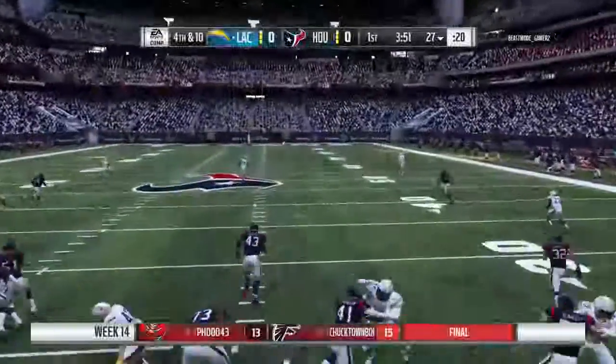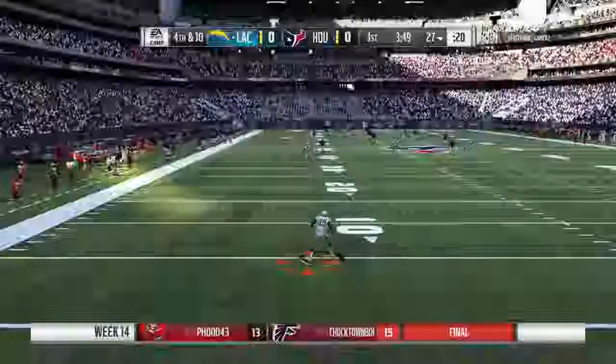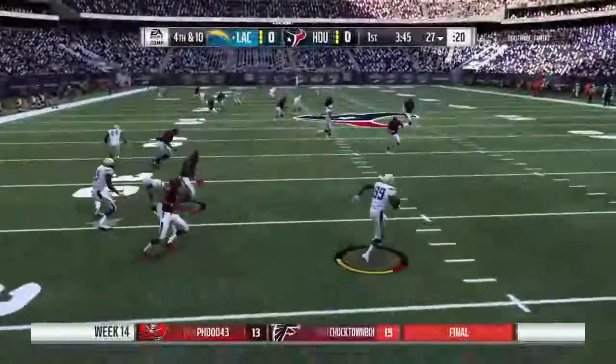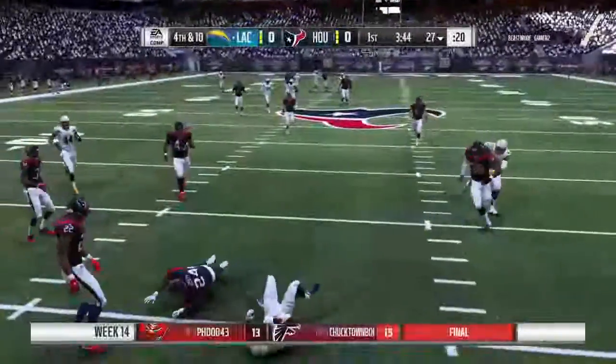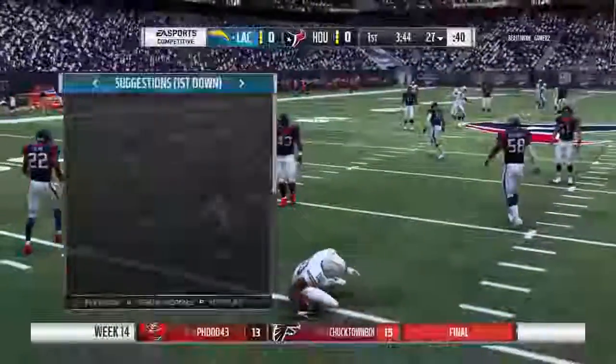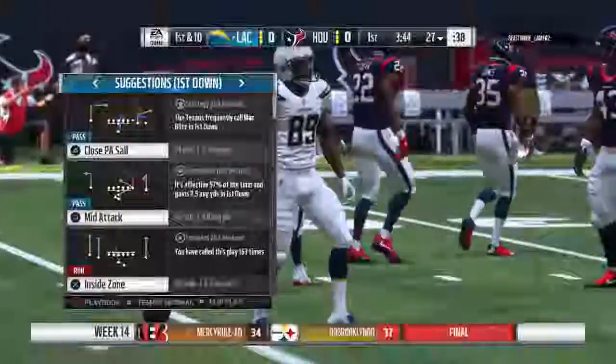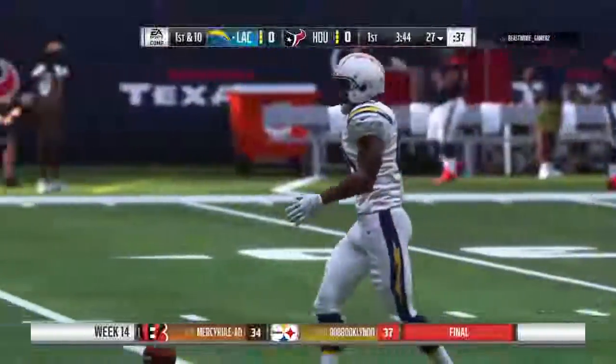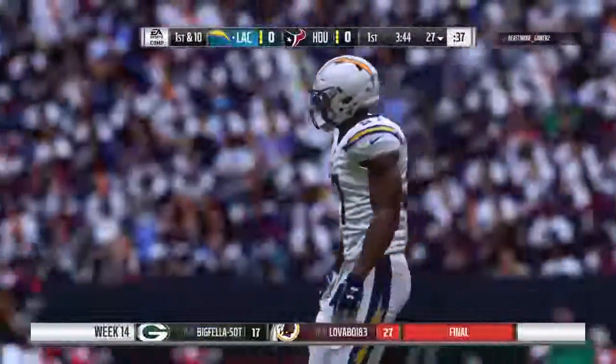And he gets this away, and look at this. This is a good one. Here's Jones. 21 yards. Well done on the return. And it'll be Charger football here as they take over. Here comes the Chargers offense now back out onto the field.